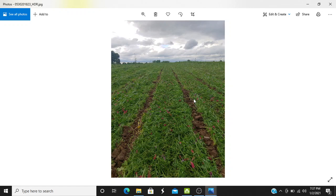You can have your maps analyzed by somebody who doesn't know the fields, but it helps when you do it yourself and you know, okay, that spot was due to an anomaly of some kind. Yeah, it was just a stupid woodchuck. I didn't realize you were doing the whole variable rate.